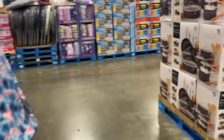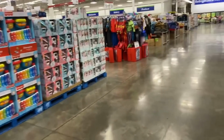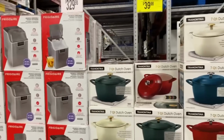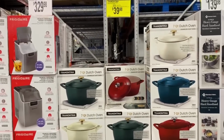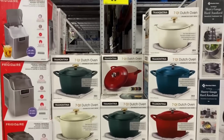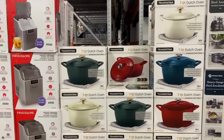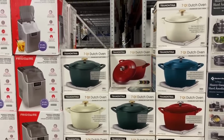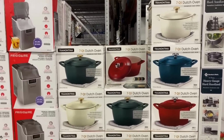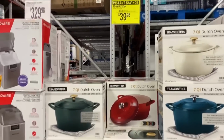Let's move along. I hope you guys are having a great day. I'm out here in these YouTube streets trying to get some footage here. Okay, here's a 7-quart Dutch oven for $39.98. Yes. Now, I think at Aldi, the Dutch oven was 4 quarts. I think they had 1, 2 quarts and 4 quarts, if I'm not mistaken. Okay. But they have this larger one here for $39.98.